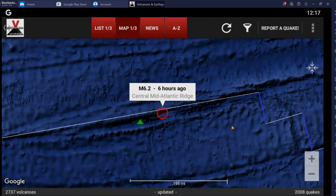This is Phoenix Star 777, and I just was noticing something. I did get an update on this app and it made some changes, so hopefully it should be working a lot better. It shouldn't stick for me right now.